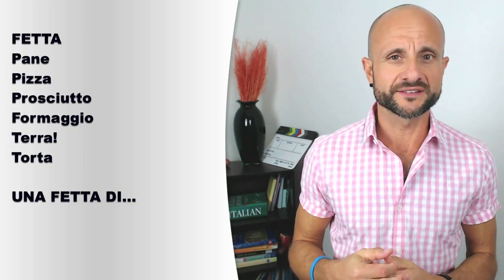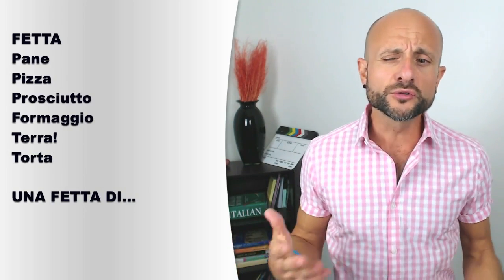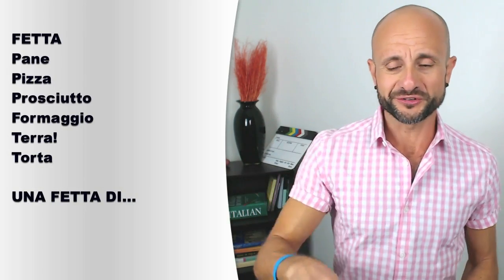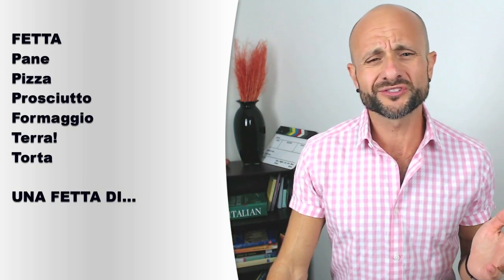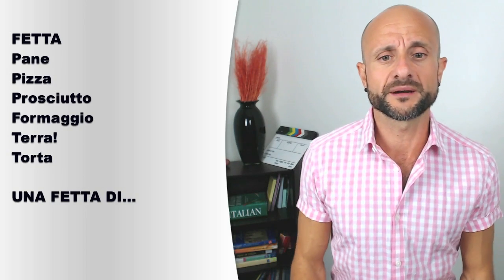Terra means land. So if you're talking about a piece of land, like if you're buying property, you could even say fetta di terra. But that's not something that concerns you. But torta, for example, cake, a slice of cake. So the structure would be, like you said, una fetta di, and the thing that you want a slice of. Now, does it work all the time? Yes and no. Some things we use slightly different words, and it's impossible for me to give you all the examples, but let's have a look at another one.